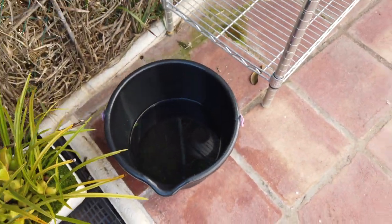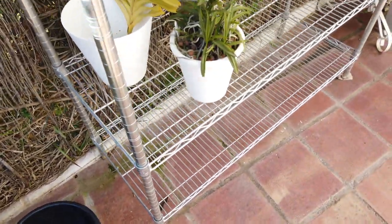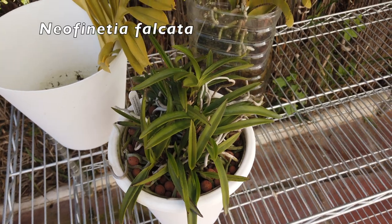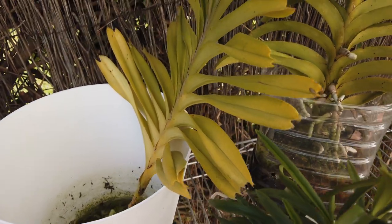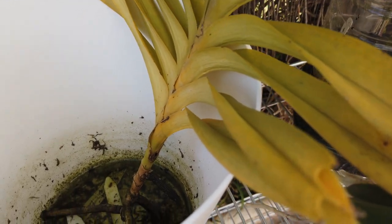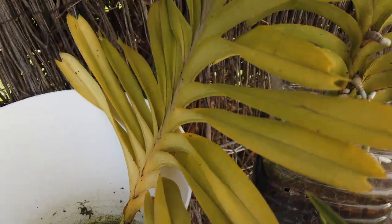Yes. I still got rainwater in there. This is my plain water that warms up nicely in the mornings as I need it. Asleep is my Neofinetia falcata. My Vanda leopard yawn is probably history. It's not progressing at all. Despite being permanently in water, it's not doing anything. I think it is history.